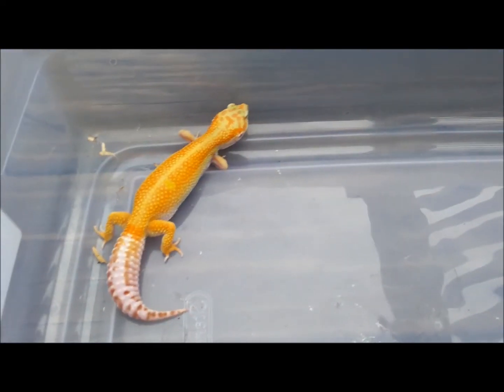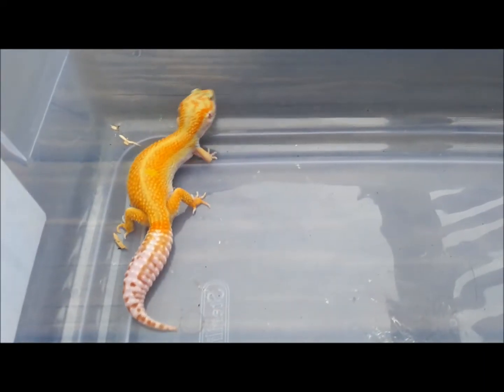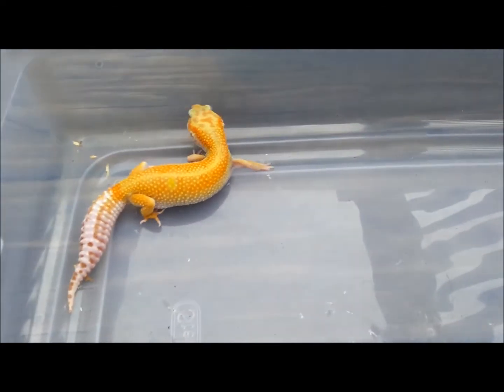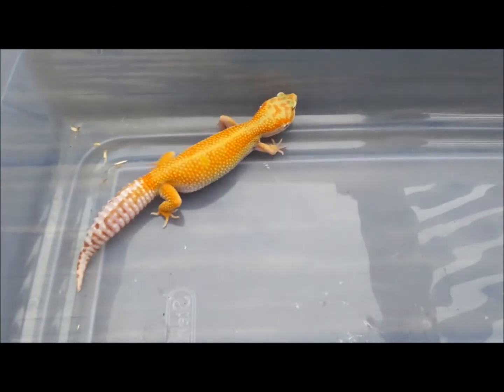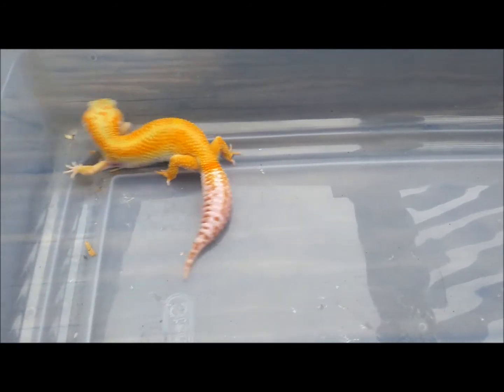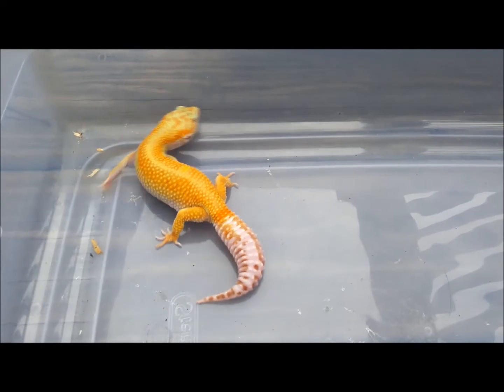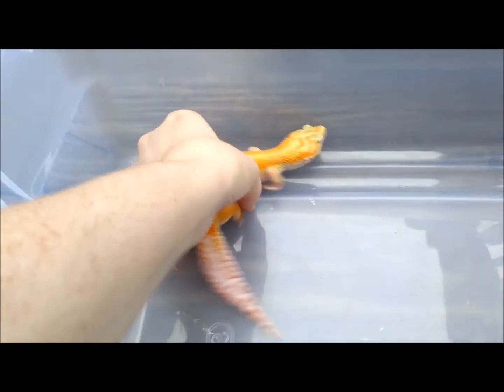I've had so much trouble with the Rainwater project, but I don't want to give up on it just yet. I just bought her. She's super pretty. I don't want to let her go over some bad luck. It's just been one thing after another. So we will see. Hopefully next year I'll have some Rainwaters. We will see. Come here.